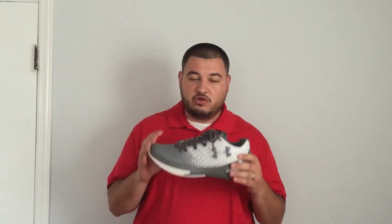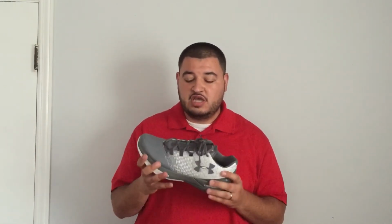I know it's just some Clutch Fit Drive 3s, so don't roast me in the comment section. But these are a very comfortable shoe. I like to wear them at work. The only thing I don't like about them is what I don't like about a lot of Under Armour shoes, because you won't see too many Under Armour shoes in my collection, and that is the breathability. They just don't make them that breathable, and my feet get too hot when I wear Under Armours. But I do wear these at work because of the comfortability. So let's get into the next.